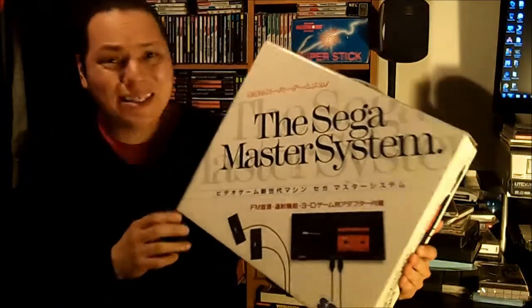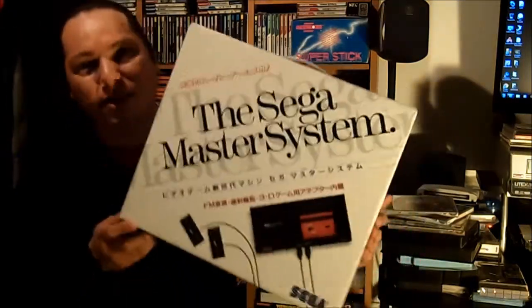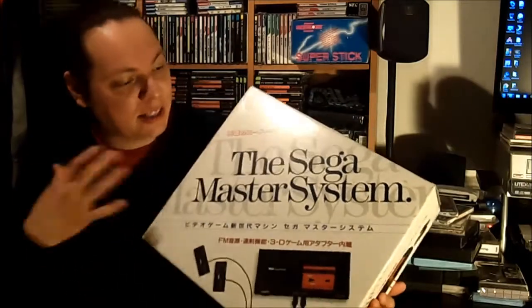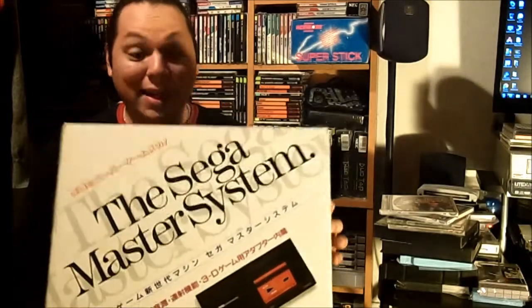I have been wanting a Sega Master System, the Japanese version. And I did stumble on eBay the box for it. It was only $10, and I think shipping was like another $5. So for $15, I was able to get the box. There's no system inside; it's just a box of styrofoam and all that stuff. So if anyone out there has a Japanese Sega Master System and would be willing to trade for it, let me know. It's actually pretty rare to find the Master System in Japan, and I'd really like to have that. So the box is ready to go.